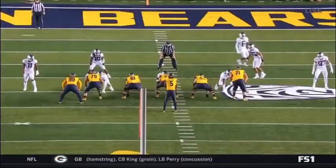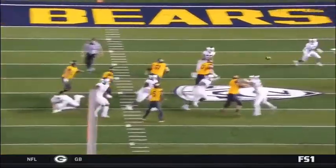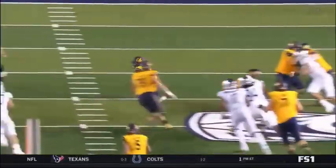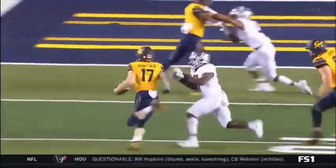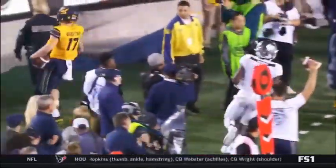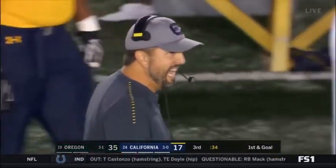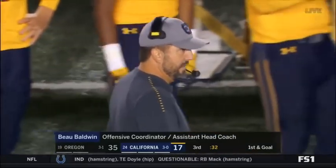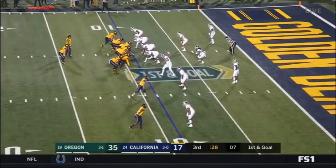Good wrinkle here by the offensive coordinator, Bo Baldwin. Just a quick screen. You know Oregon, they're bringing pressure. They're coming fast off the ball, but the way to slow this rush down is screens and draws. And you see Vic Wharton here getting the ball in his hands and letting him do some work early. That's an exceptional play call by Bo Baldwin, mixing it up and allowing one of his best targets to get the ball in his hand and do what he does. First and goal now from the 9 for Cal. 30 seconds to go here in the quarter.